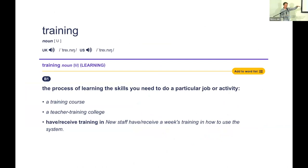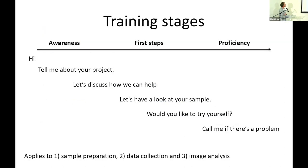All of these activities happen, and they're all under the umbrella of training. There's all this training happening, and training is the process of learning the skills you need to do a particular job. So if you go through training, at the end of it hopefully you are trained, which means you can actually do the activities. So are all of these things actually training? I'm not sure they are.